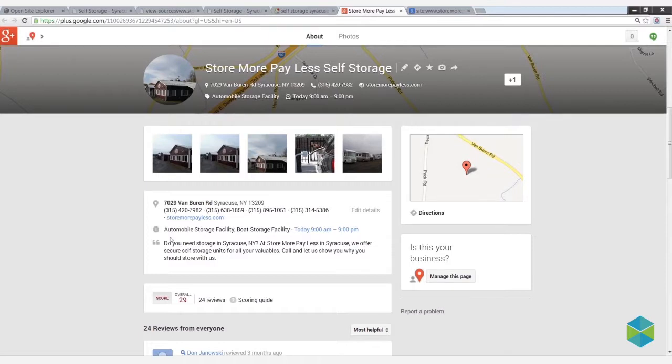So the way that you find it is, again, you want to go to Google Maps, and search for your business address with your business name and find your Google local listing. Once you find it and you click through to look at it, it will usually have on this right-hand side this question: is this your business? Manage this page. So that's the first thing that you want to do if you haven't claimed your map listing: go here and click on Manage this page.